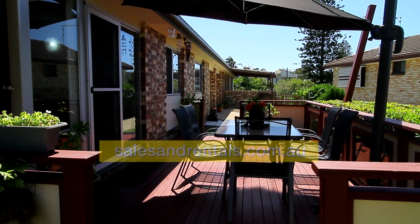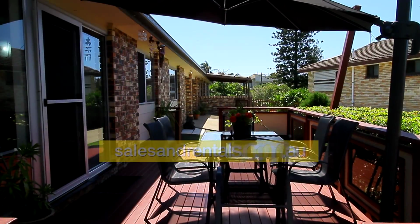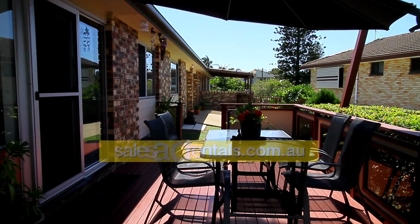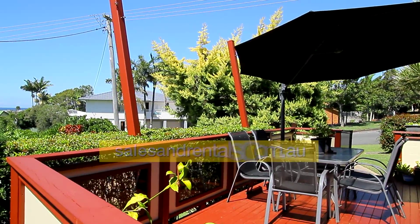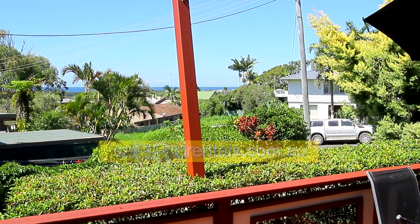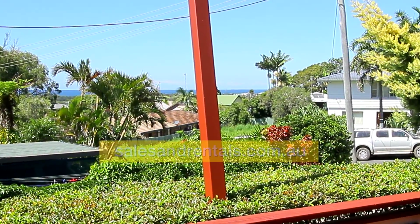Then approaching up the front door, you come to a large front patio. This is in full sun most of the day till about 2 o'clock in the afternoon. From this front balcony, you can entertain. As you can see in the distance, there's ocean views. We're looking southwards here.